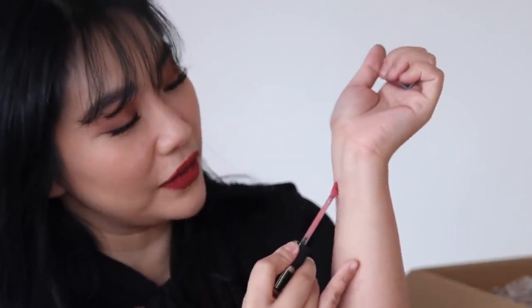This is in the shade V11, so may pagka-pink siya. Velvet liquid lipstick siya na merong glitters, kaya merong glitters din yung packaging. This one is very matte. Kahit may glitter siya, hindi sobrang laki to the point na parang sobrang off ng glitters, it still looks good. Siguro pag tinitigan lang siya, doon mo lang mapapansin yung glitters. Pero pag malayuan, parang siyang matte pink.